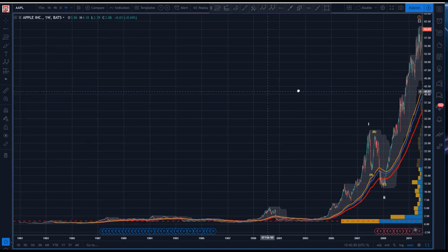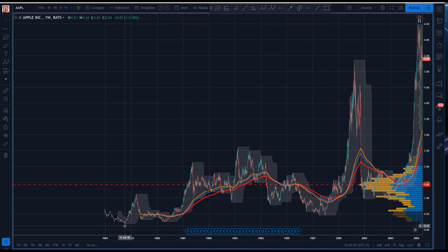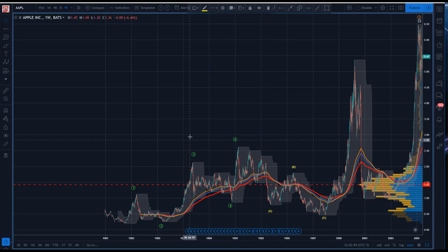If you bring this all the way back to the early days, I'm going all the way back to, what have I got here, 82, 83. We can't just ignore these. This sure does look like you've got a nice clean 5 here. There's your 5, so it's a leading diagonal. Then you have to look at these and go, okay, well, there was the ABC when Apple was at 47 cents. Hard to believe, right? And then boom.